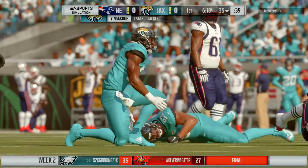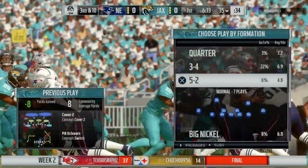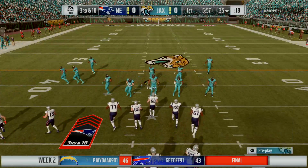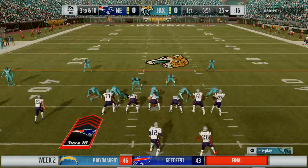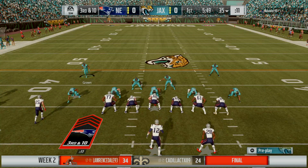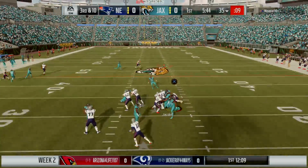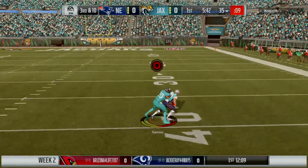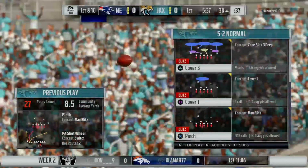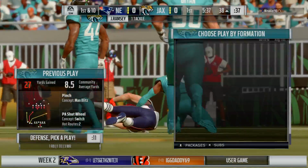Jaguar pressure and a Jaguar sack. Yannick Ngakoue in there to drop him, and it'll be a loss of about 8. Tough spot for the Pats now after the sack as Brady will lead them up 3rd and long. Brady. And he'll have his man. That's Edelman. And able to rip off a big chunk of yardage before being dropped inside the 40. They give him 27 yards on the 3rd down conversion.